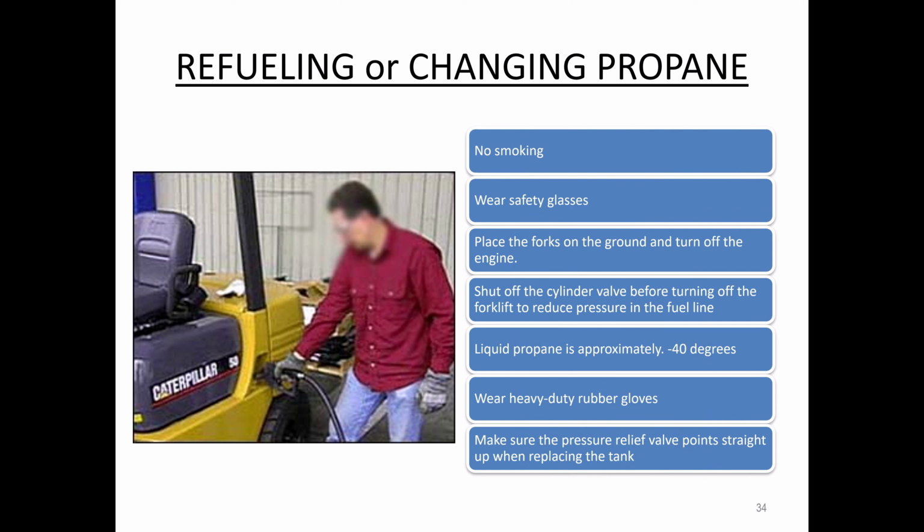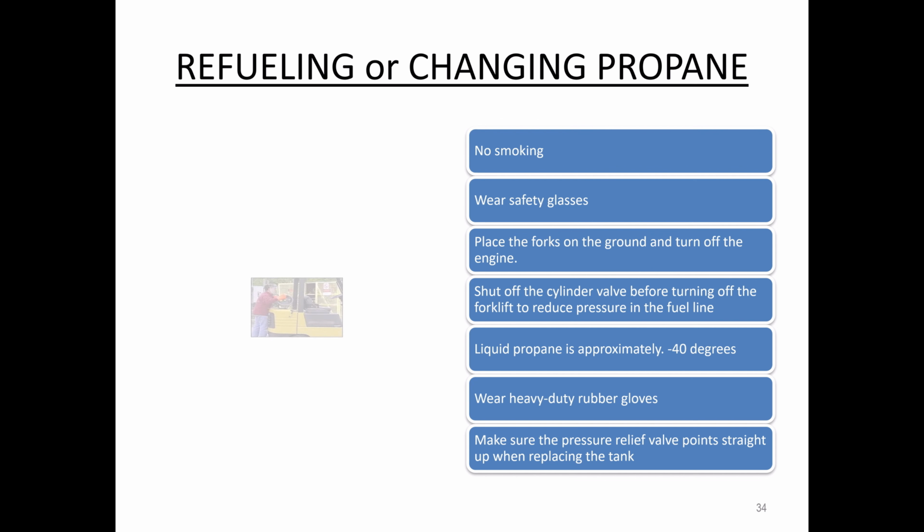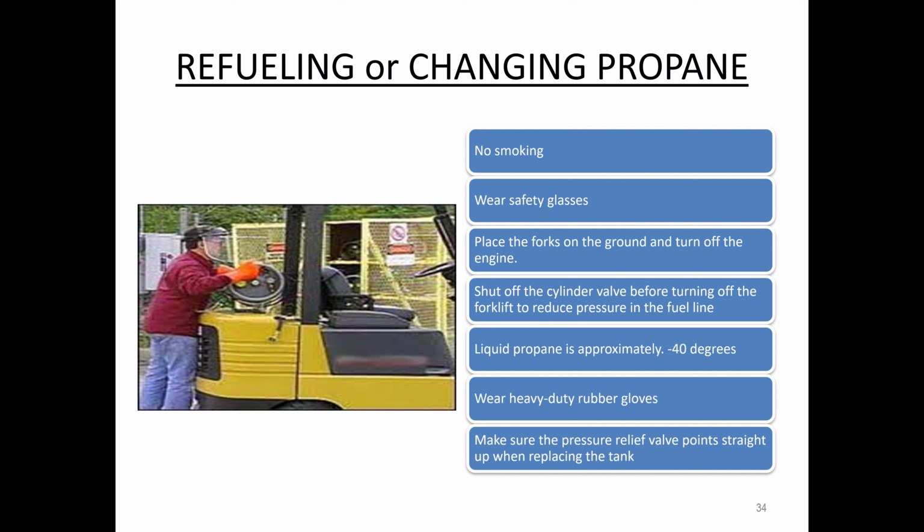When you are refueling or changing the propane tank, there is no smoking. Always wear safety glasses and/or a face shield. Place the forks on the ground and turn off the engine. Shut off the cylinder valve before turning off the forklift to reduce pressure in the fuel line. Liquid propane is approximately -40 degrees. Wear heavy-duty rubber gloves. Make sure the pressure relief valve points straight up when replacing the tank.